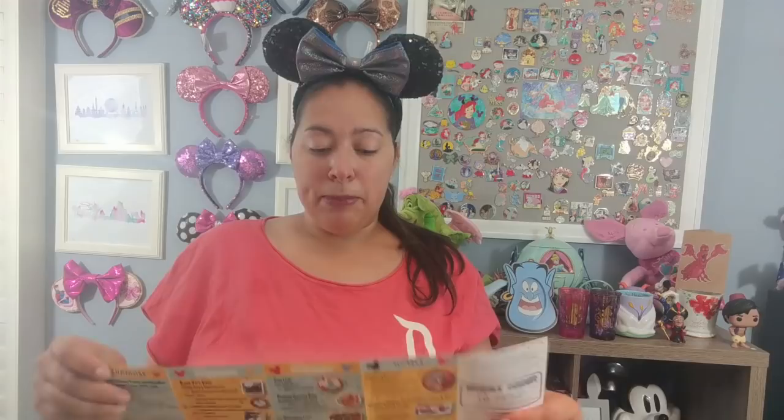And as much as I love food in the Disney parks, Disneyland food isn't my favorite. I usually prefer Disney World and Disney World's festivals. It's just a personal preference. That's just me. Sorry, guys. But there were a couple items on here that if I had more time, I would have tried out.